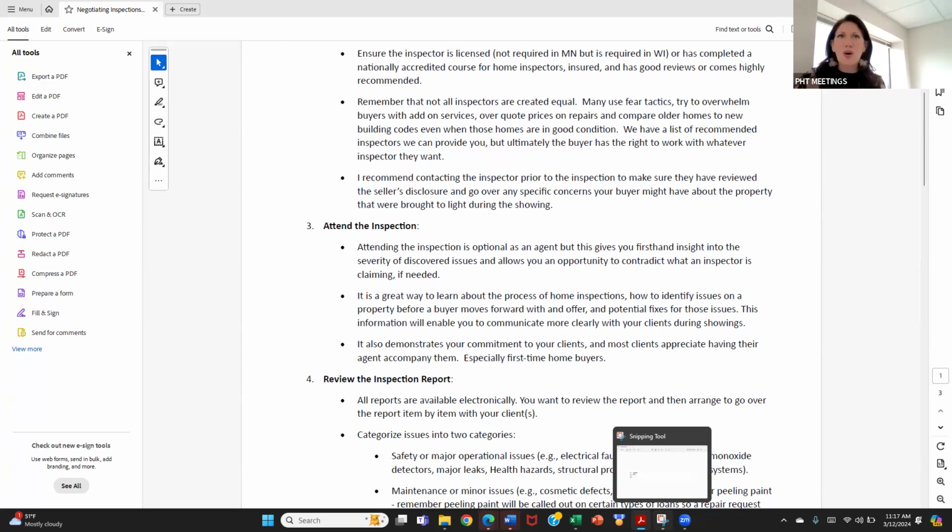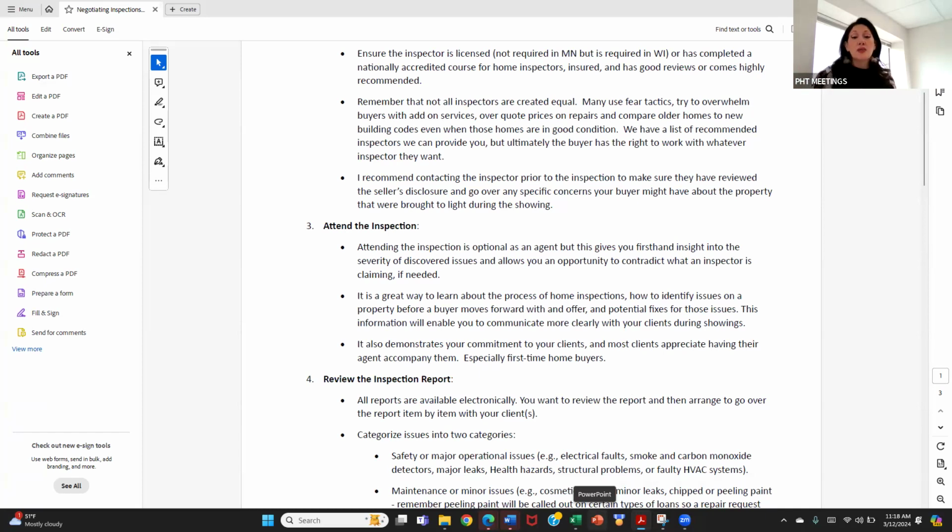I've attended enough inspections to know, or my experience in real estate tells me, this is what that repair would look like. It's not a major issue, or it is a major issue, whatever the case may be. It also really demonstrates your commitment to your clients. I think with first-time homebuyers especially, it's important to attend inspections. I choose to do that. You're not required to do that, but they can be easily scared by some of these things that come up on inspections. So for me, it's an opportunity to really support my clients, demonstrate my commitment to them, and have them appreciate the fact that an agent accompanied them.